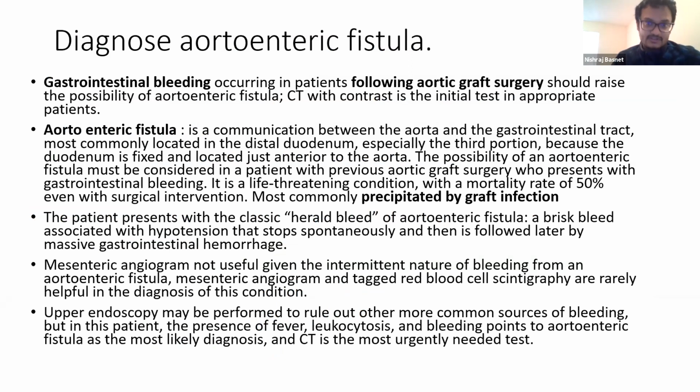So basically, what this is pointing us towards is aortoenteric fistula. So what's happening is he had a graft infection, and it's common that after a graft infection in this sort of patients, there is a chance that a new fistula develops between the aorta and your bowel, and you can end up having large volume of blood loss from your GI tract, and there is a very high mortality associated with this. So the best way to diagnose this is getting a CT with contrast as soon as possible to rule out any fistula that might have been created.